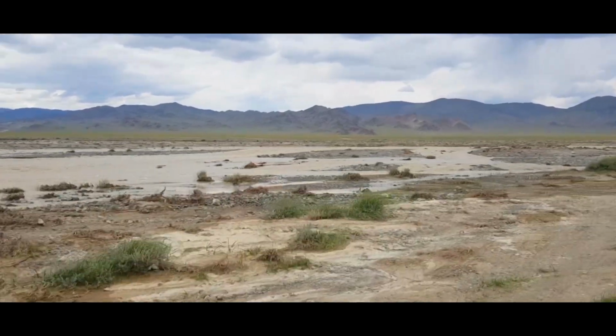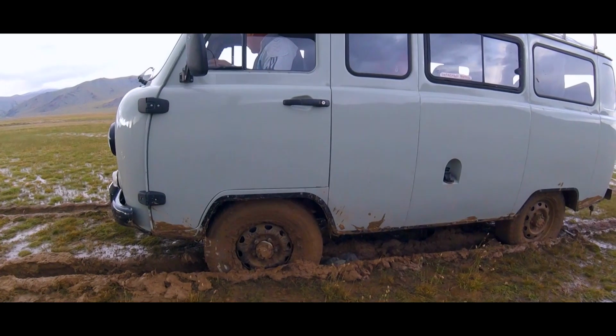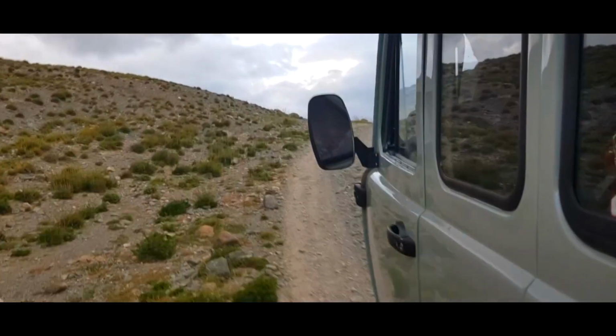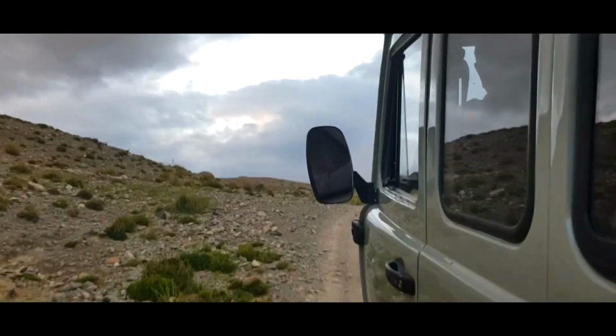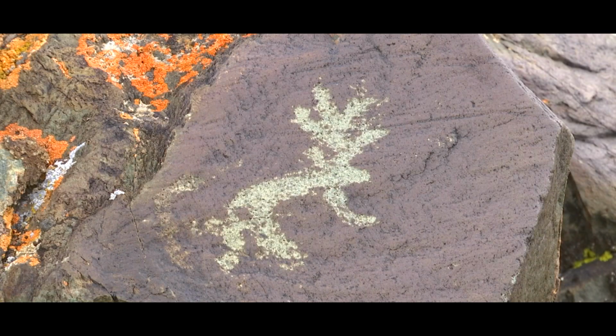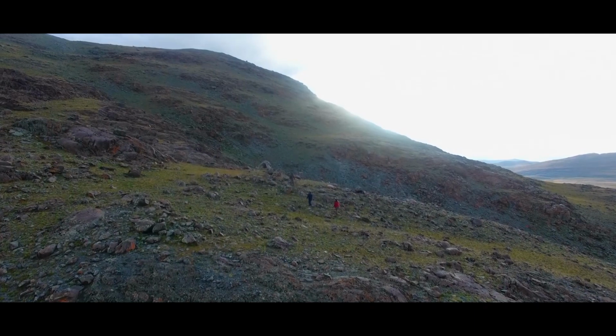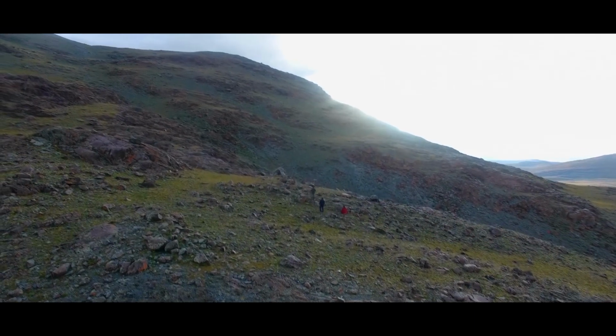3 hours on dirt road and we were already stuck in the mud. With an iron will, we made it through. Luckily, the Tsagansala rock carvings were just along the way, so we took a look at the world-famous rock carvings. Next stop, Altai Tavnbogd.